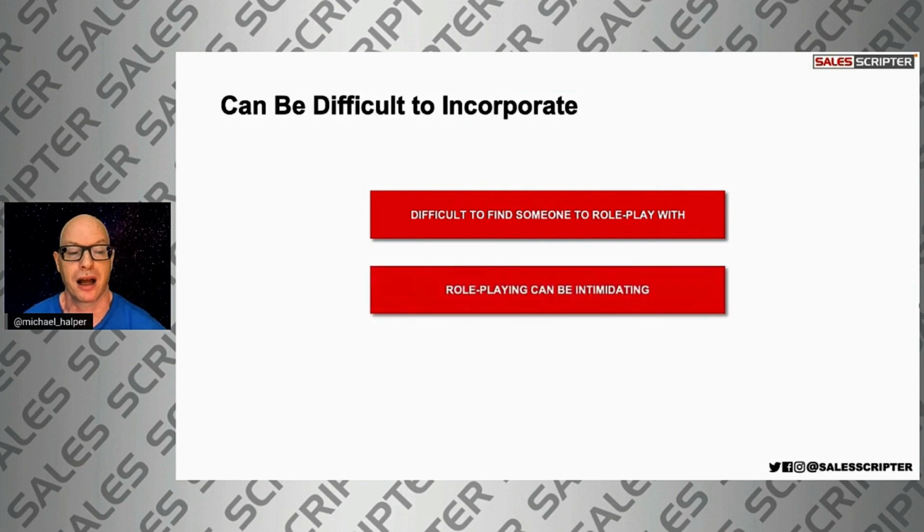And the reality is that if you are a salesperson and you're role playing with your manager or even another peer at the same level, it can be intimidating, because you have to be in a vulnerable state to make mistakes and show where you need improvement. And that can be very intimidating. And in a very competitive sales organization, you don't want to show that weakness. So a lot of times people that need to role play are intimidated to ask and go through that process.